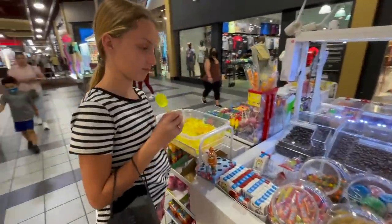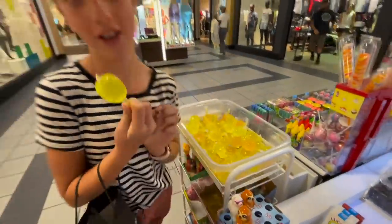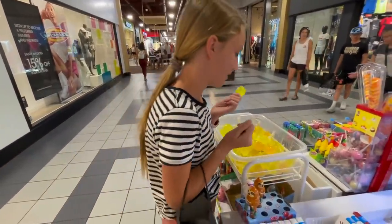Maybe, if luck's on your side that day. It's this giant candy stand right in the middle of the mall. What is that? It's called jelly fruit. And jelly fruit? What's inside of it? Jelly? I don't know. But I saw them on YouTube and I want them.